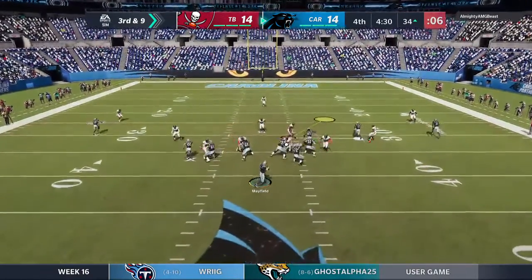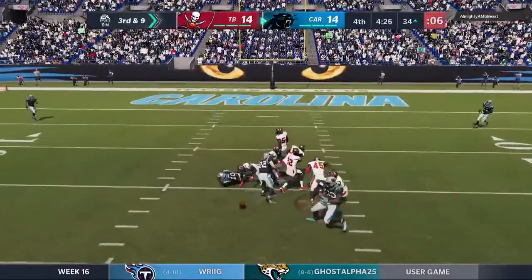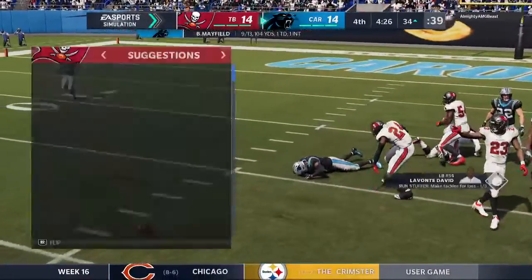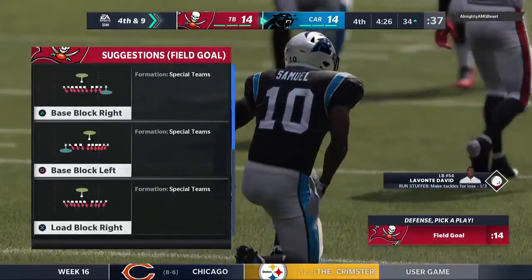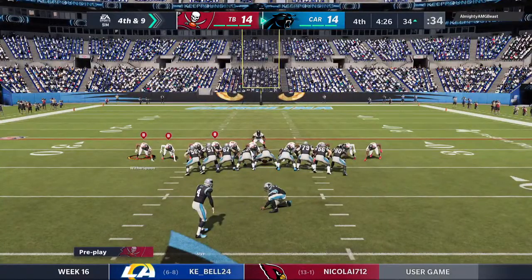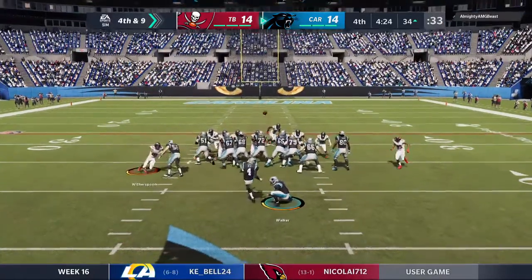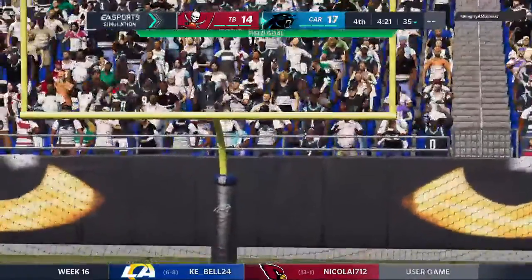This is 3rd down. And that will be incomplete. From a defensive perspective, they had exactly what you want anytime they want to throw the football. There was pressure on the quarterback. They were getting after him, and they tightened down on the receivers and forced the incompletion. And his kick is absolutely perfect.